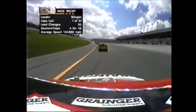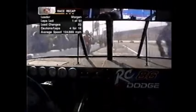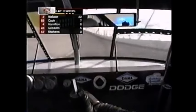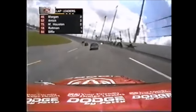Let's take a look at our Dodge race recap. You can see 20 lead changes. That's a record. And cautions, we're in our 4th. The average speed so far, 124 and some change. There are the lap leaders. Mike Wallace has led the most so far, and you're going to see quite a few. There's 11. That ties the record. In fact, we've got one more lap leader, and that will be Morgan Shepherd.